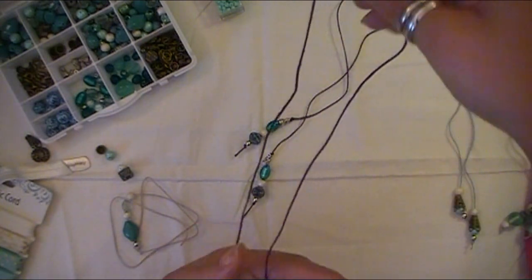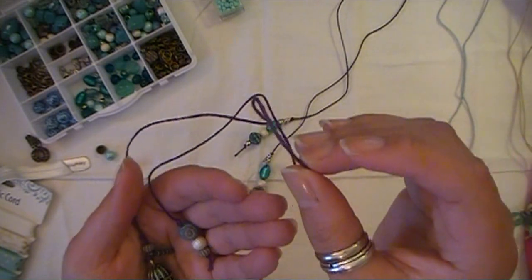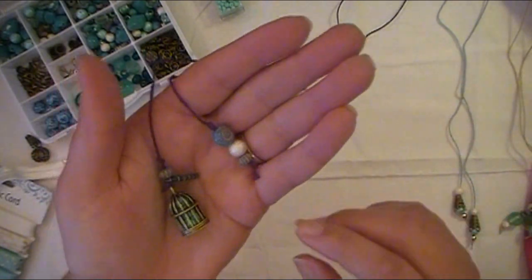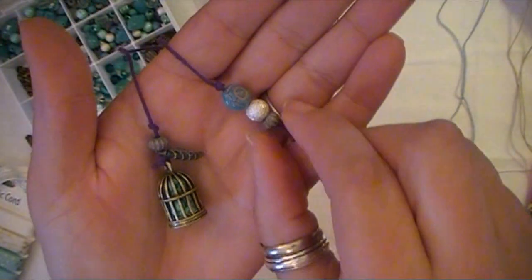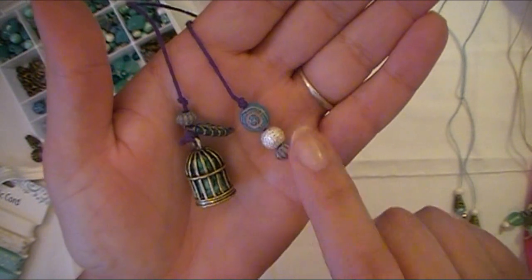Now this is a really fun one. This is one I just put together. So as you ladies know, I'm a purple girl, so this is some of the purple cording. To incorporate the teal, which is the awareness color for trigeminal neuralgia, I incorporated teal elements onto the purple cording. So these are just a mix of the beads. Again, I kept the side simple.